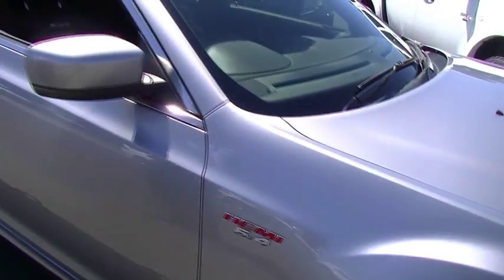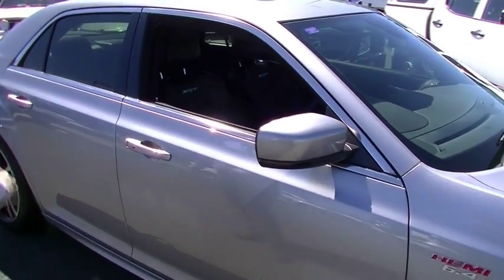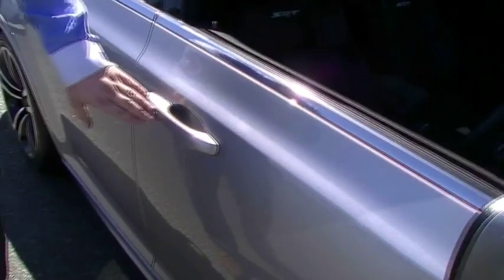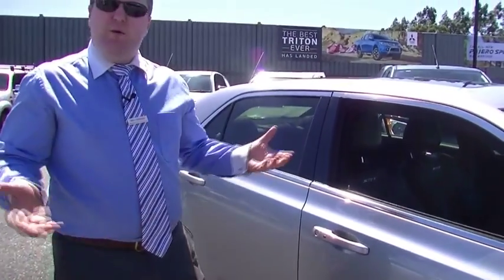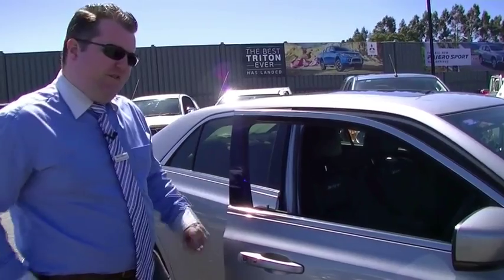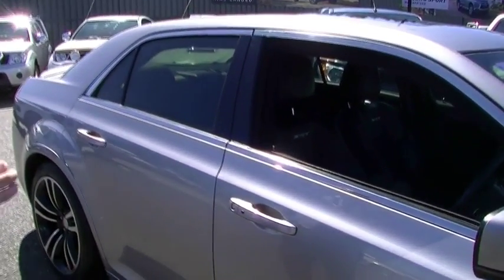Anyway, down the side of the car, no sign of scratches, dents, nicks or anything down the side of the vehicle. Presents really well. Exterior mirrors present very well, with indicators in the mirror. Car is fitted with proximity key. Little button here in the door handle. Basically leave the key in your pocket or handbag, wherever you keep your key. Come up to the vehicle, say you've got two bags of shopping, all you need to do is push the button, it's open. You don't have to fish around for your key. A really nice feature to have. Once you've had it, very hard to go back to a normal key.